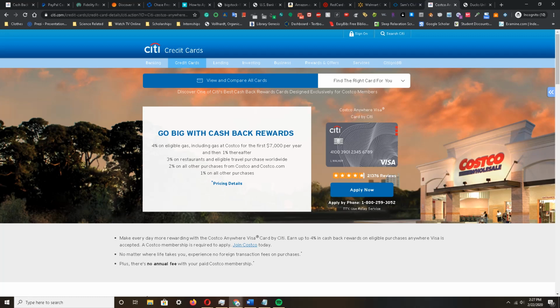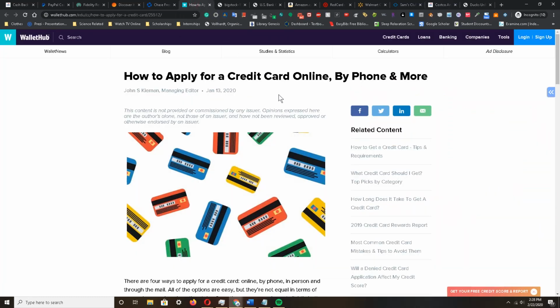Now, you might be asking, how exactly do you apply for these credit cards? Well, as I previously showed, you can go to their website directly and hit the Apply Now button and fill out an application and try and get the credit cards that way. Also, you can use this information right here. I'll link it down below.